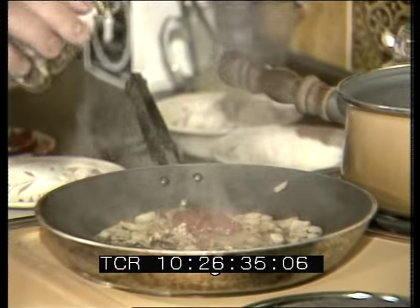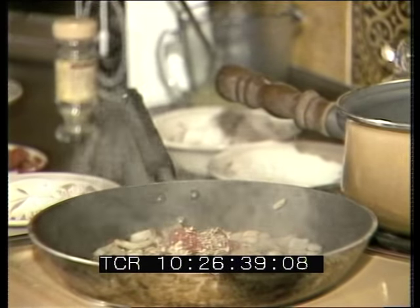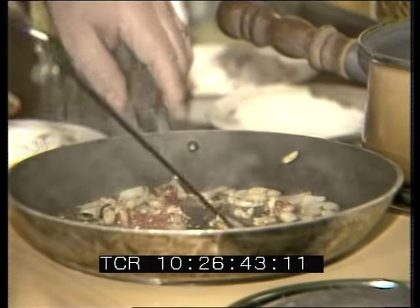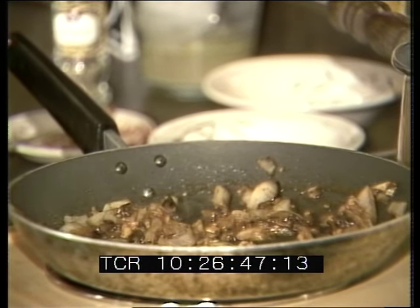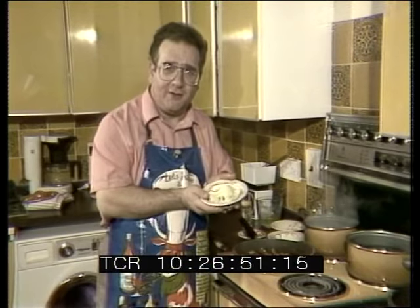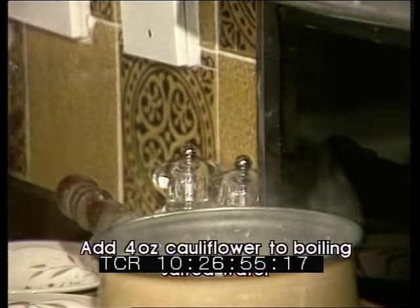Next, a shake of oregano. And we now slowly simmer this for 20 minutes. Whilst this is simmering, we're now going to add 4 ounces of cauliflower to boiling salted water, and cook them until they are tender, which is about 10.5 minutes.